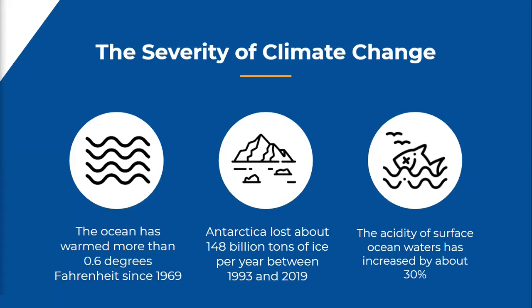For example, the ocean has warmed more than 0.6 degrees Fahrenheit since 1969. And this may not seem very substantial, but it's actually very significant when you think this is the entire ocean instead of like a bowl of soup. And this has led Antarctica to lose about 140 billion tons of ice between 1993 and 2019.